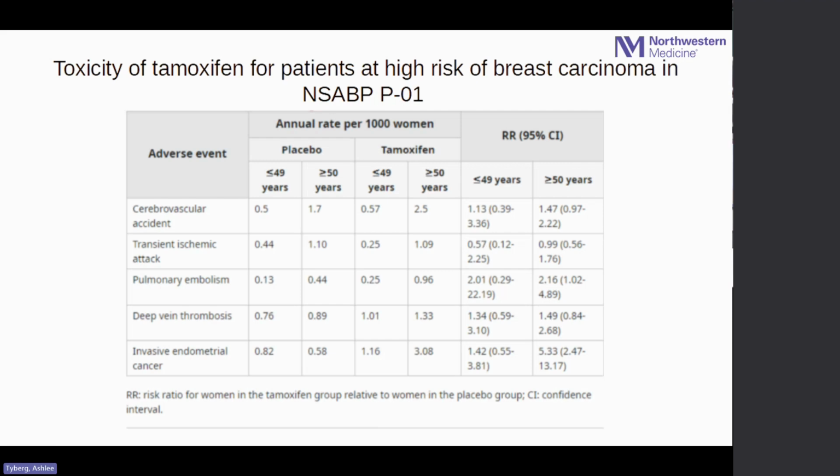We look at the occurrence of the invasive endometrial cancer. You see that the risk in women aged less than 50, it wasn't such a high increase, goes from 0.8 to 1.1. But age over 50 goes from 0.5 to 3 women per 1,000 women annual rate if women are on tamoxifen.